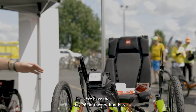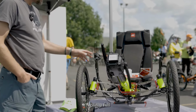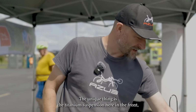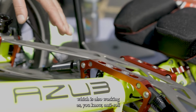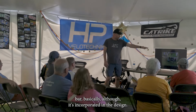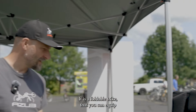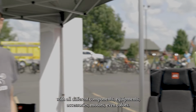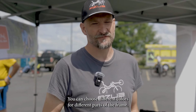We have the Tyfly 26 on the podium here. Again, a full suspended trike with 20-inch wheels in the front, 26 in the back. The unique thing is the titanium suspension here in the front, which is also working as an anti-roll bar basically, although it's incorporated in the design. It is a foldable trike that you can equip with all different components, equipment, accessories, motors, even colors. You can choose different colors for different parts of the frame.